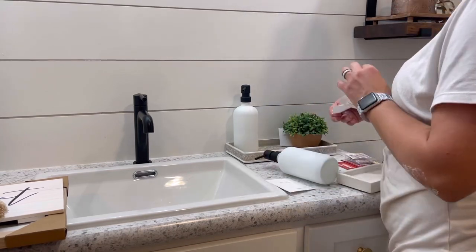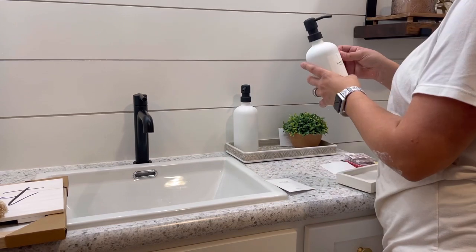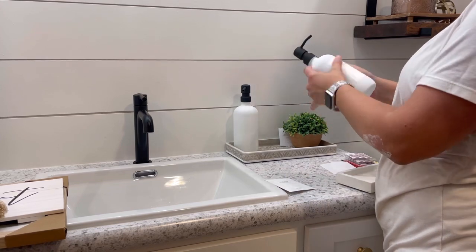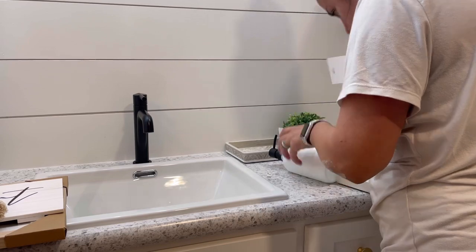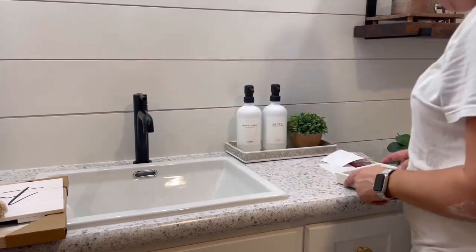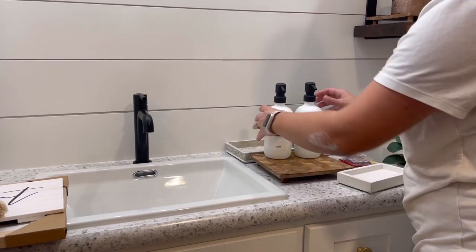I actually really like this setup here with this long tray and the soaps with the greenery off to the side. I'm just placing labels here, and I went ahead and put one that says lotion and one that says hand soap. So I ended up changing up the placement of which tray I use, but I do really like this. Looking back now, I'm going, ooh, that looks fantastic.